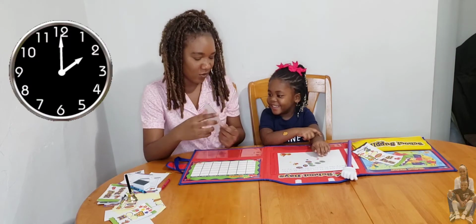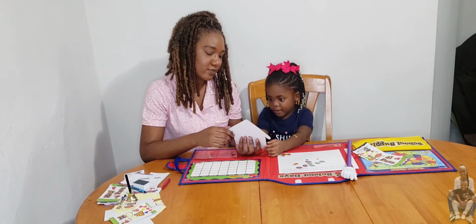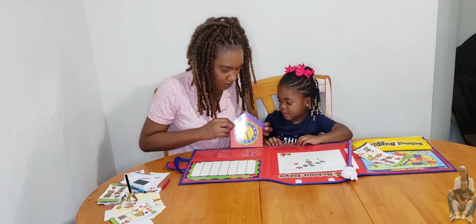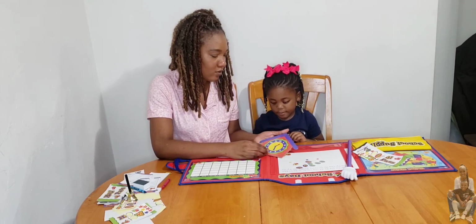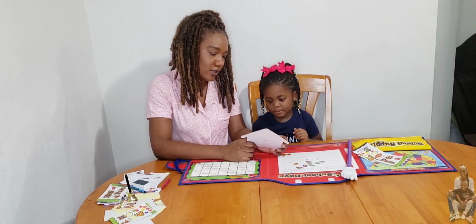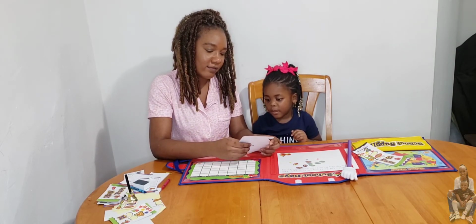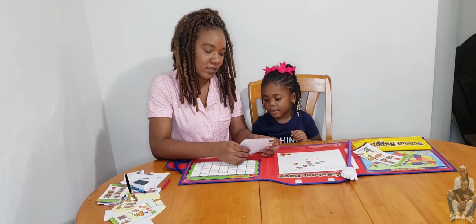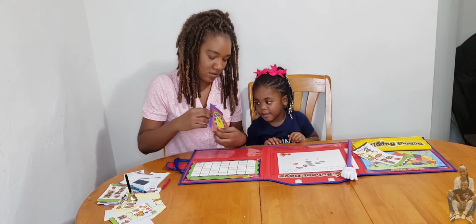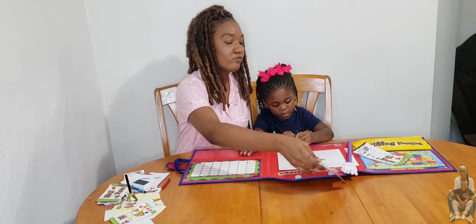This has a, this is a what? Clock! Do it on 1 o'clock. So let's show it to them. You put it on 1 o'clock. So the short hand goes on 1 and the long hand goes on 12. So this is 1 o'clock. That's how you read the clock.